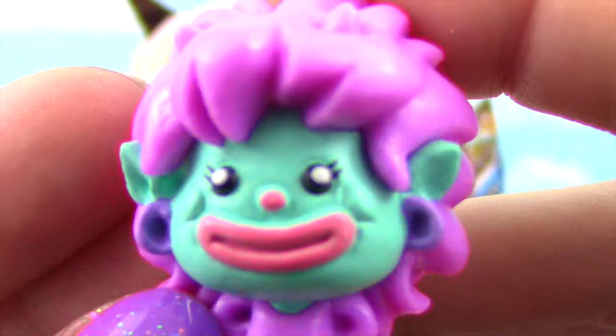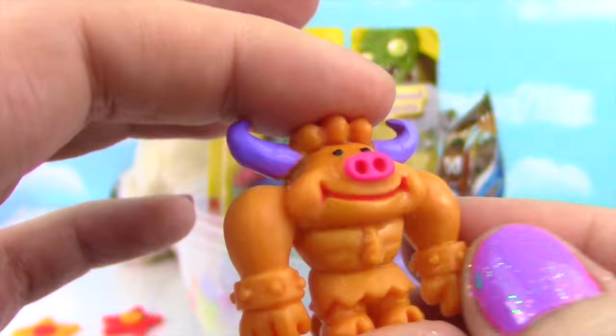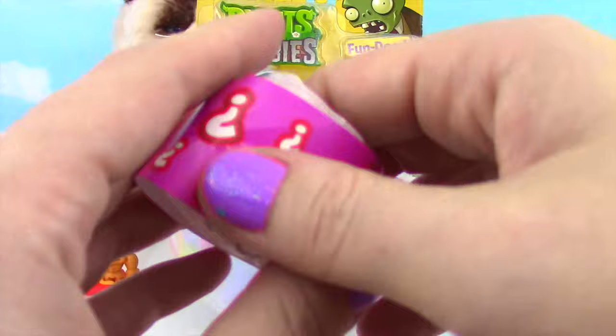Woo! Up next, we have Lumox. Lumox is an ox, I suppose. Oh my gosh. How cool and how strong. We also have this adorable little Mr. Meowford. How cute is Mr. Meowford? Just adorable. That leaves our mystery Moshi Moshling.